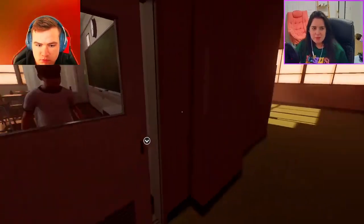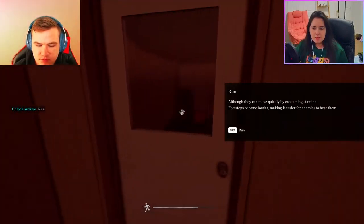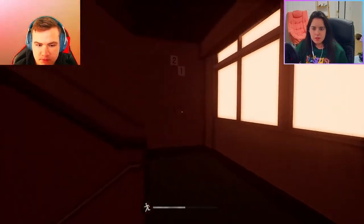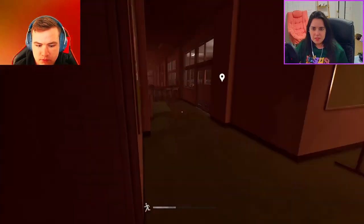I like how both doors are interactable, at least. Yeah, it's pretty cool. Run. Oh, this is gonna be so freaking creepy. Basketball. Oh, man. Okay, that's blocked off.